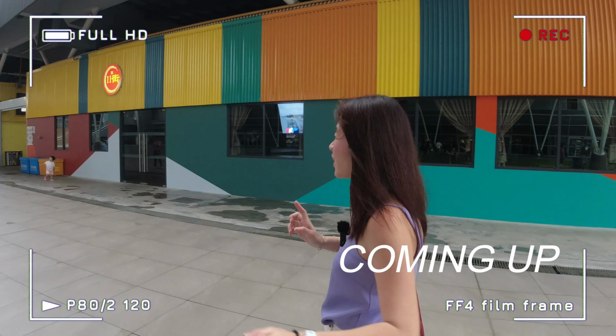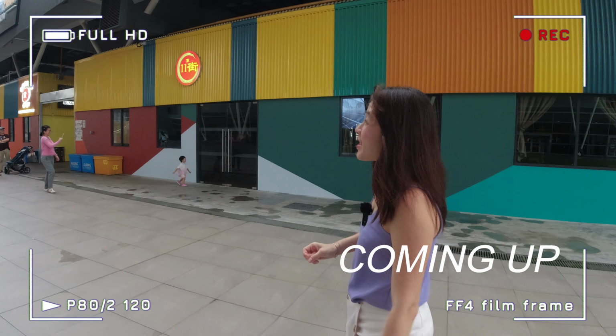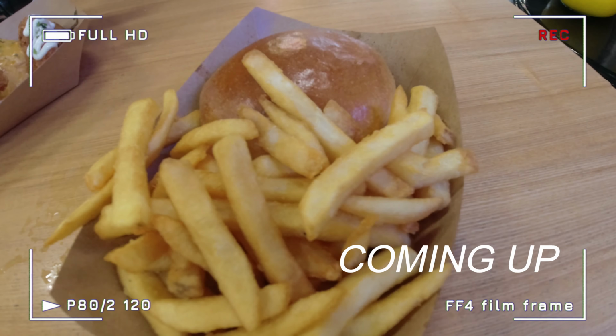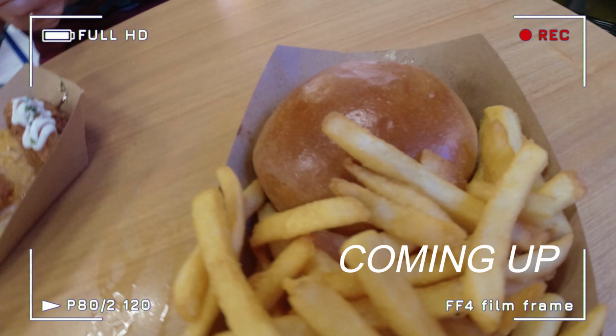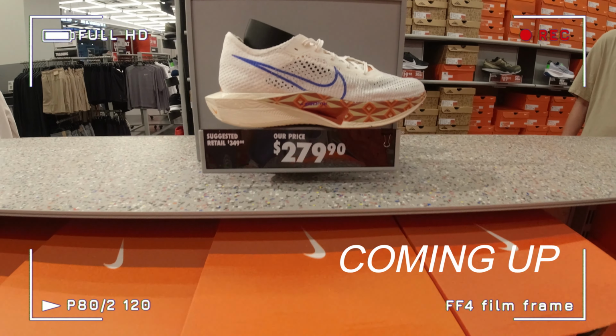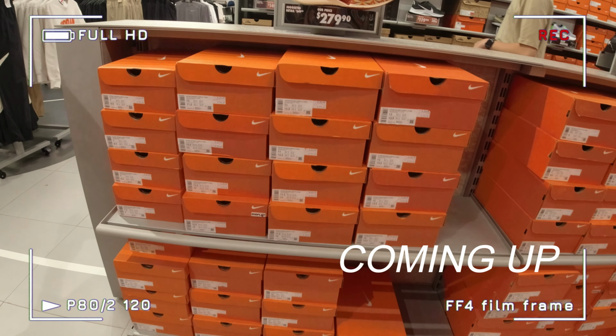Or anything, but we'll take a look. I guess they should have changed the sign. MarketPlace Expo. Found this though, VF3. Quite a lot of sizes.